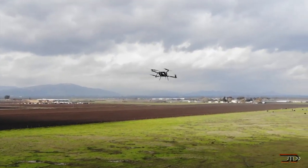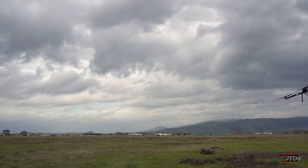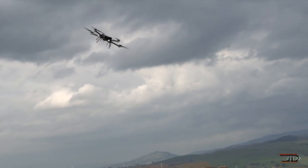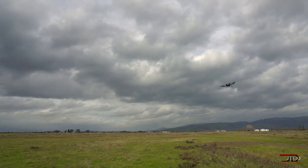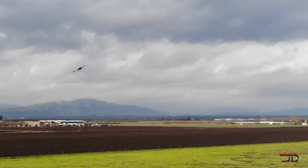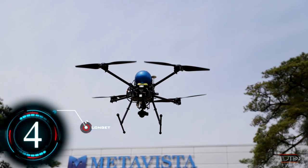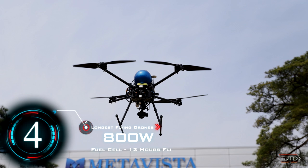The Perimeter has quite a few sensors, including engine telemetry and control, which are sent back down to the ground station so the operator can monitor any type of anomaly. But since this thing can fly over 50 miles, I would probably be more concerned about signal degradation and autonomous waypoints. Getting to number 4, and it's the 800W built by Intelligent Energy.